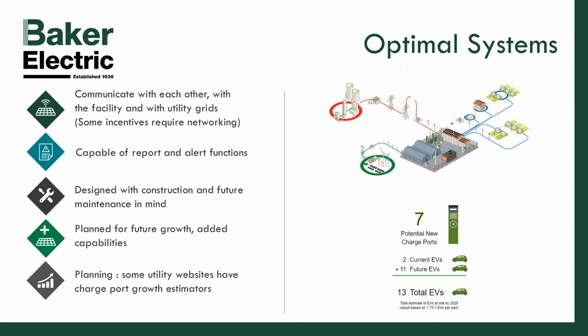When you're looking to do these types of projects, a lot of times what we see is we've got one department that's dealing with fleets that wants to do EV charging stations and maybe some vehicle to grid, some experimental, cutting edge things, and then we've got different departments that are looking to do solar for one of their buildings, and somebody else who's talking about creating an emergency facility. Getting all of these things together in a way where you have communication with each other, where the facilities and the networks and the storage and the EV charging stations are communicating, where you can report and alert on these functions, where the systems are designed with construction and future maintenance in mind, and planned for growth, and planning for what other features might be coming out in the marketplace that might help you lower your cost or provide additional services to employees or to the public.